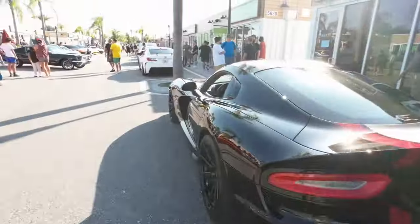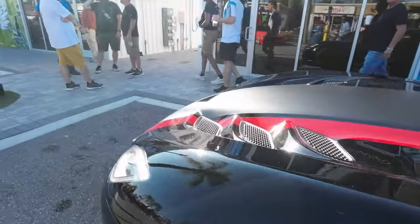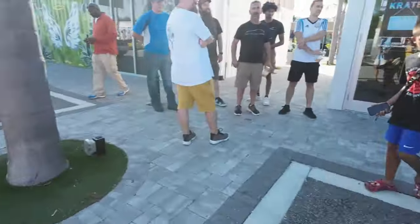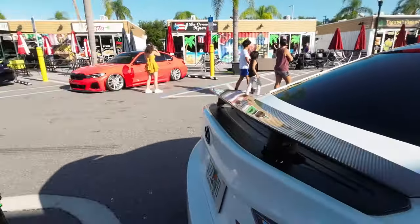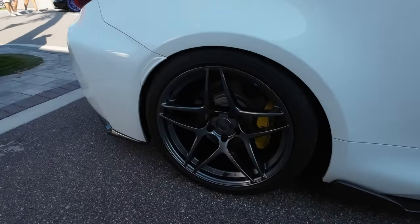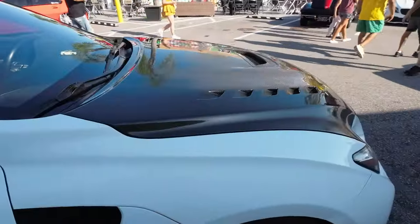Sheesh. This one's also a Viper. I can't tell which model of this is. She looks really nice. Lexus RC F. Can't tell you enough how much I love this car. RC F, retractable wing, I think it's called Active Aero. He's got it on Kansei's, carbon fiber hood and all.